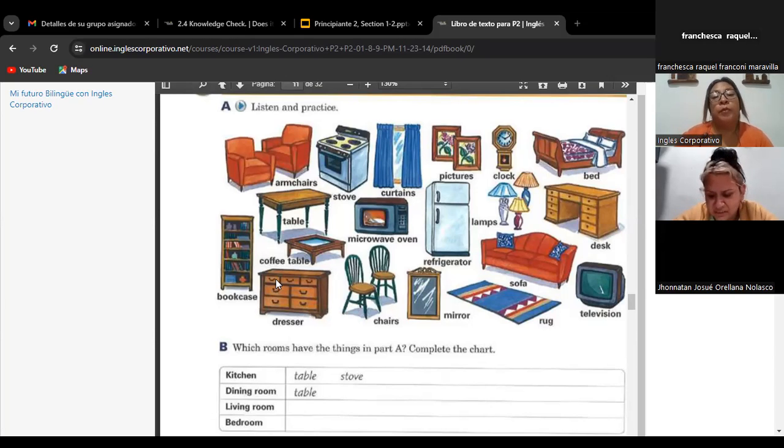Okay, thank you, teacher. Pero son muebles. Esa sería como la diferencia with the closet, because the closet is bigger. Okay? And you cannot move a closet, because it's in the same place always. But the dresser, yes, you can move the dresser or change the place of the dresser. Okay, that's the difference.